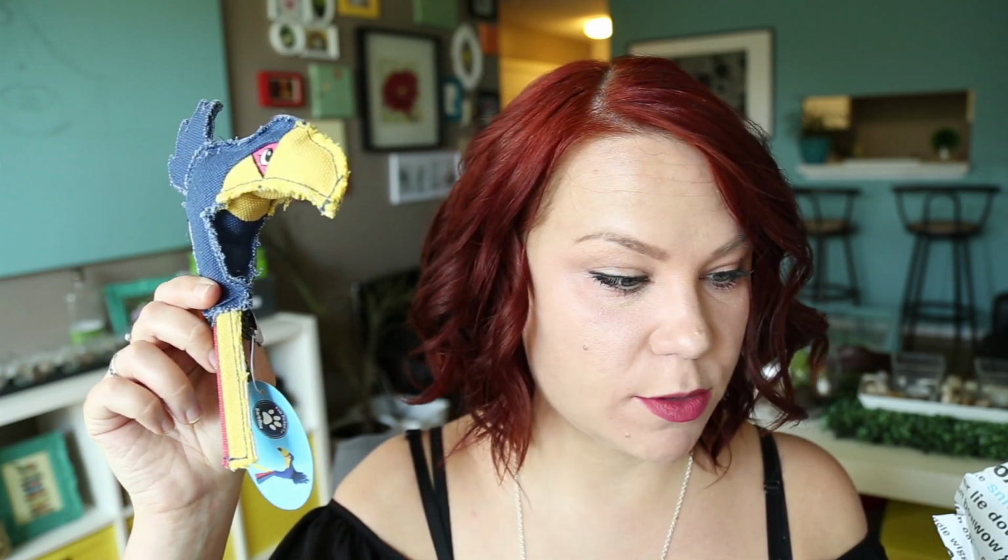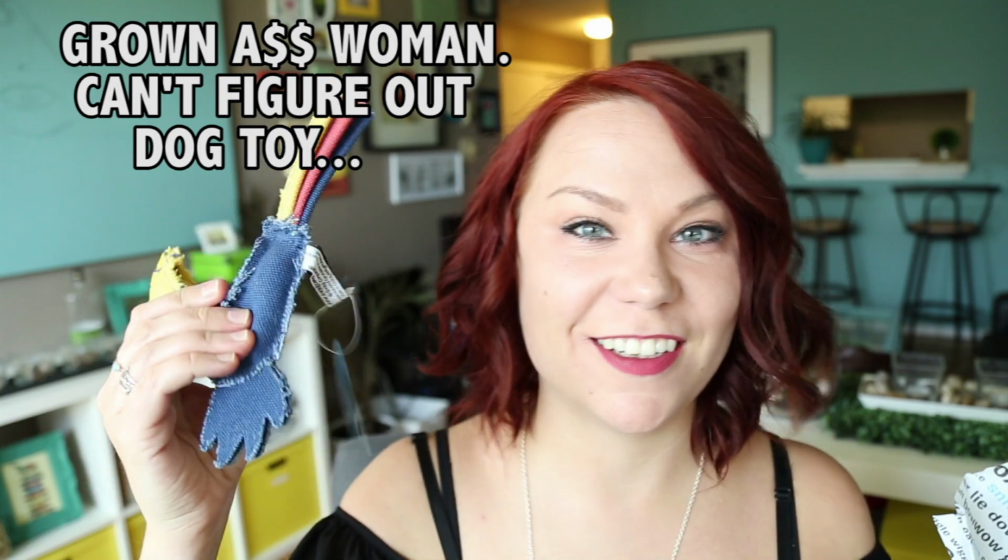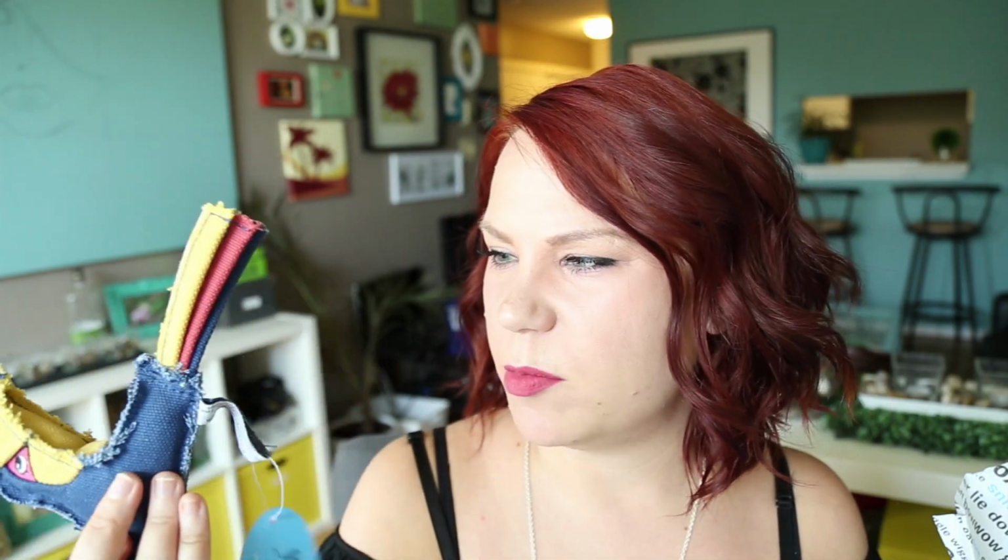First up is Swag Company Parrot. This tropical pal prefers packs over flocks and squeaks over squawks. This one's not a plush toy, it's made out of something that kind of looks like a jean material, so I think it'll probably be more durable.